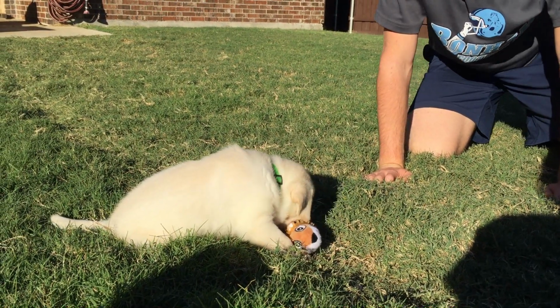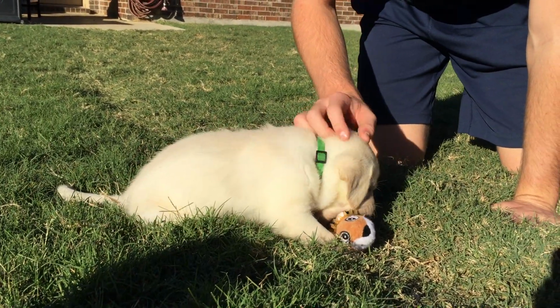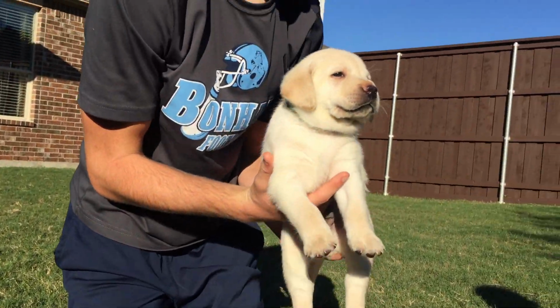And there's his independence coming out. Just wants to play with the toy. No retrieve at the moment, but that's not unusual. And that puts him in the neutral or passive category. So this is Buck.